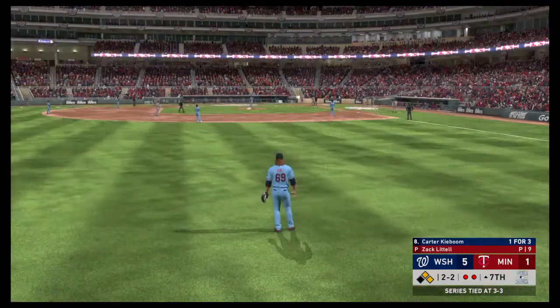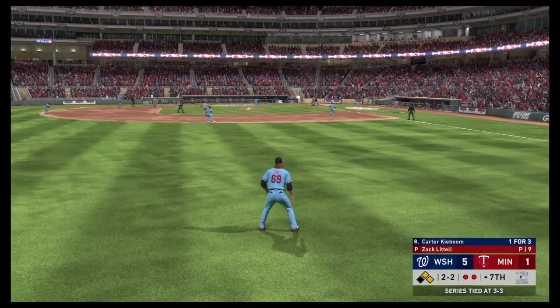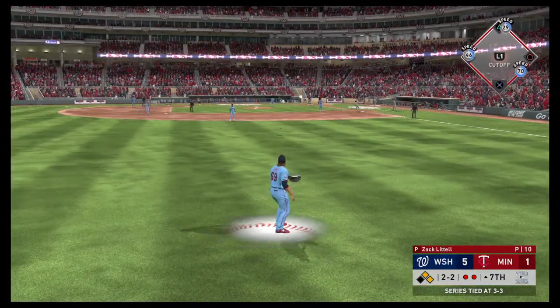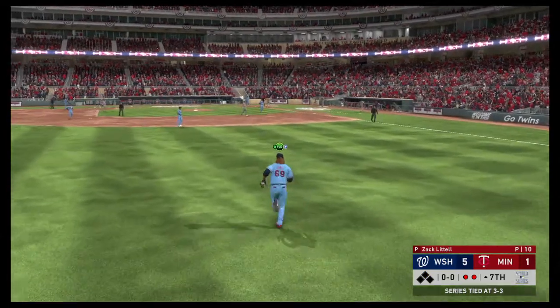Carter Kieboom digs in now. He's working on a 1 for 3 thus far. Pulled high in the air out to left field. And the 2-out threat will not come to pass as the inning ends.